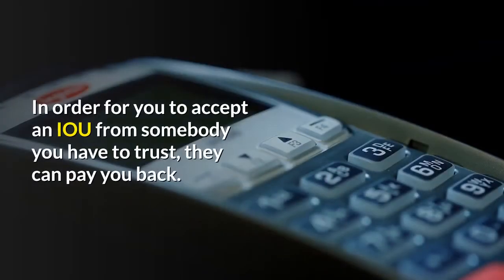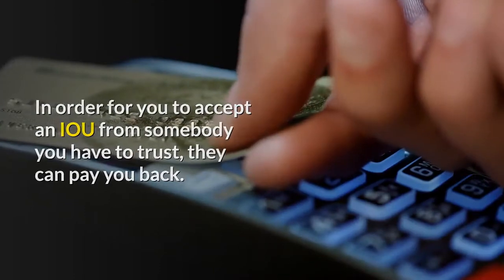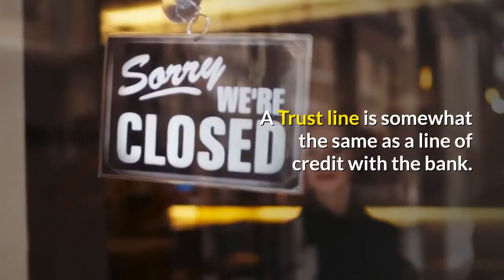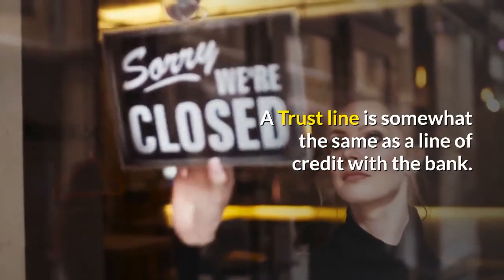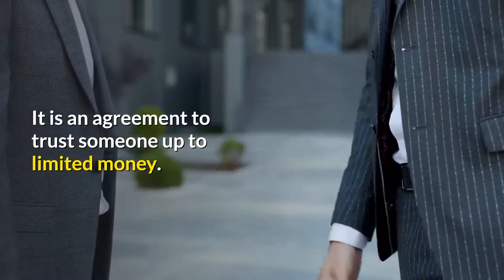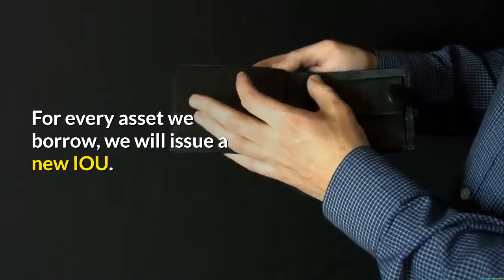In order for you to accept an IOU from somebody, you have to trust they can pay you back. In RippleNet, this is called a trust line. A trust line is somewhat the same as a line of credit with the bank. It is an agreement to trust someone up to a limited amount of money. For every asset we borrow, we will issue a new IOU.